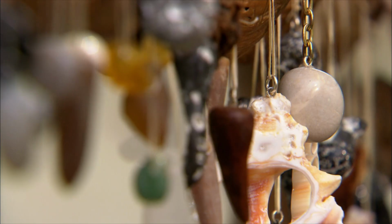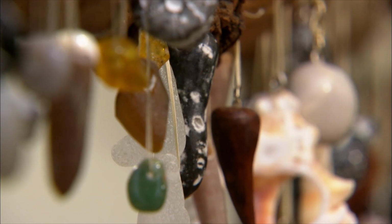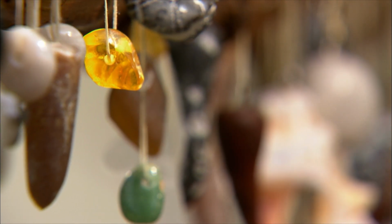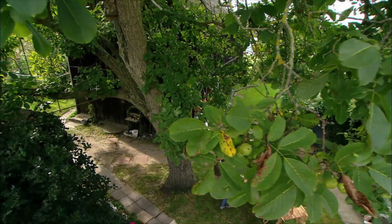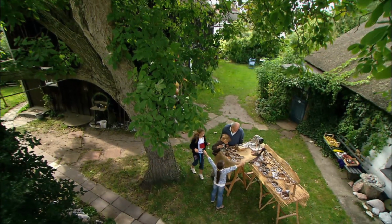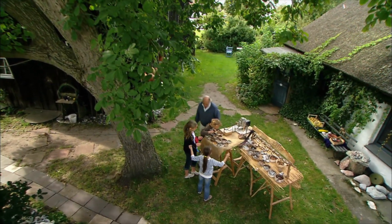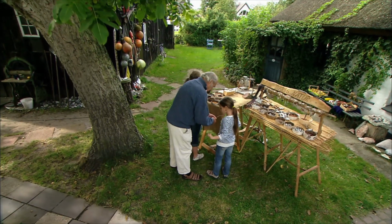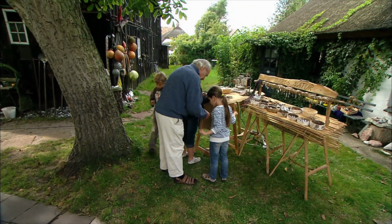Jürgen Gründling's cabinet of curiosities holds the most miraculous of treasures. It is the booty of a long collector's life. The children from the neighbourhood love to come by for a visit. The stone collector teaches them how to make jewellery out of the sea's treasures.